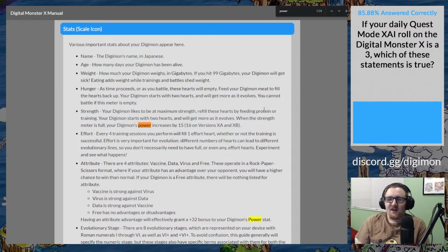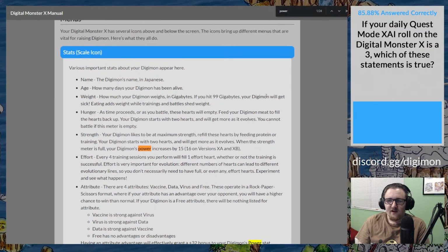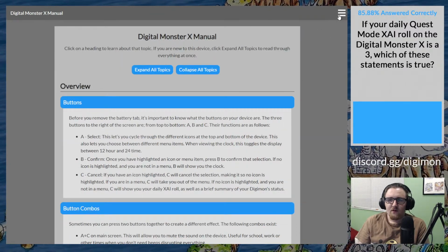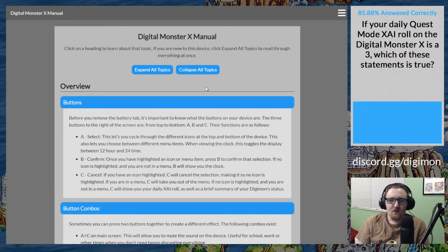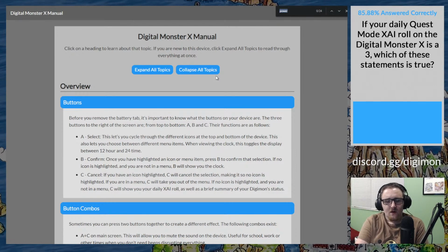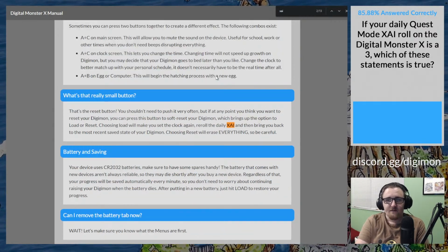All right, if your daily quest mode Zyroll on the Digital Monster X is a 3, which of these statements is true? So let's go look at that real quick. In fact, we're already in the manual. So we need to know about our quest mode Zyroll. So we can start typing in Zy, for example, and see what pops up.